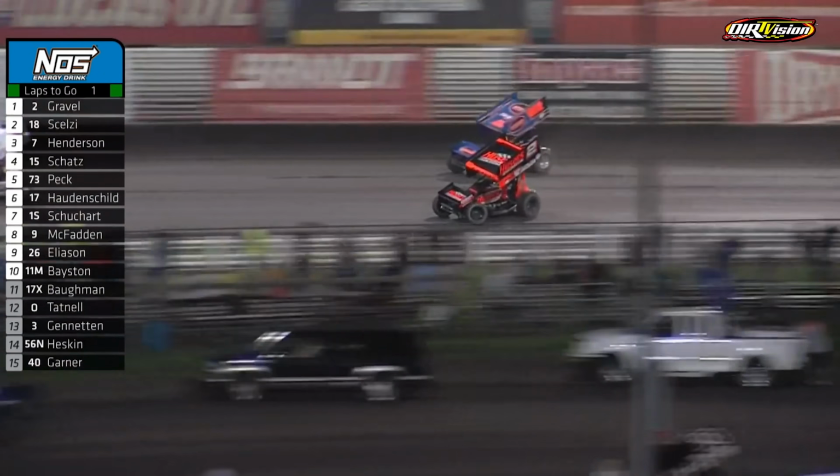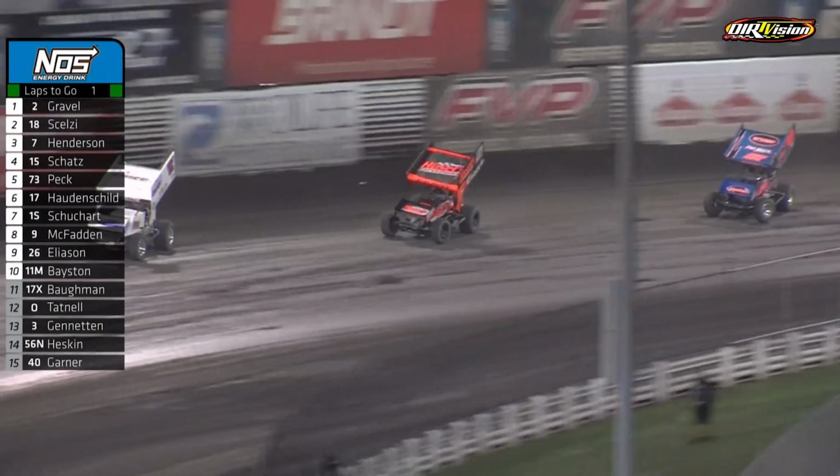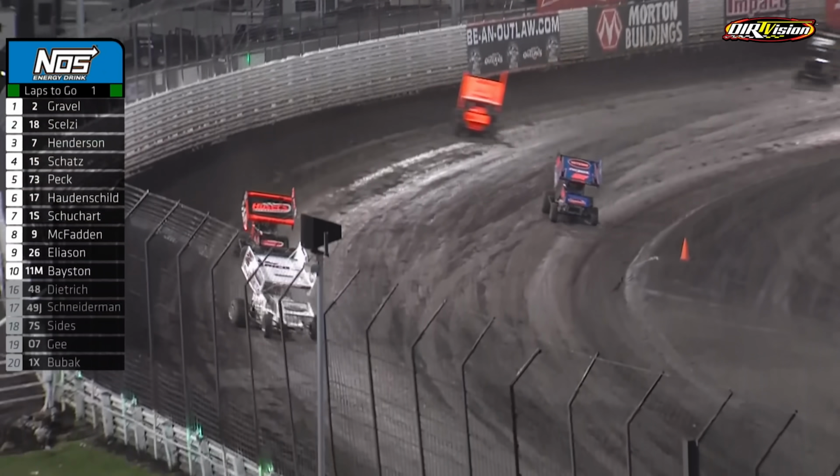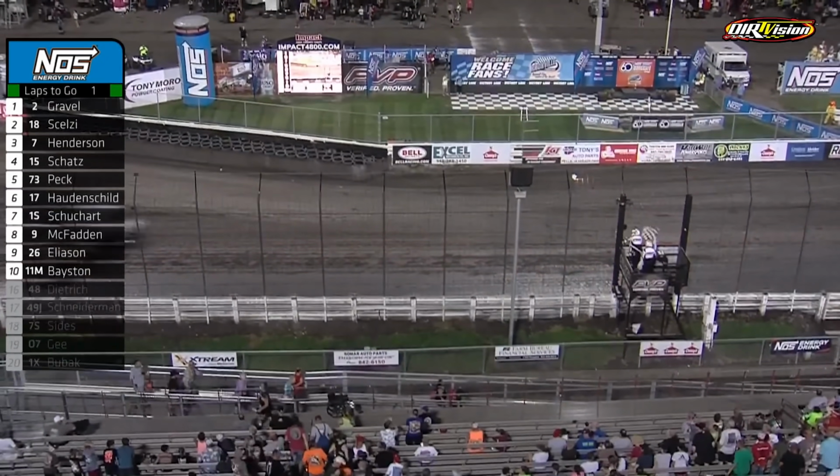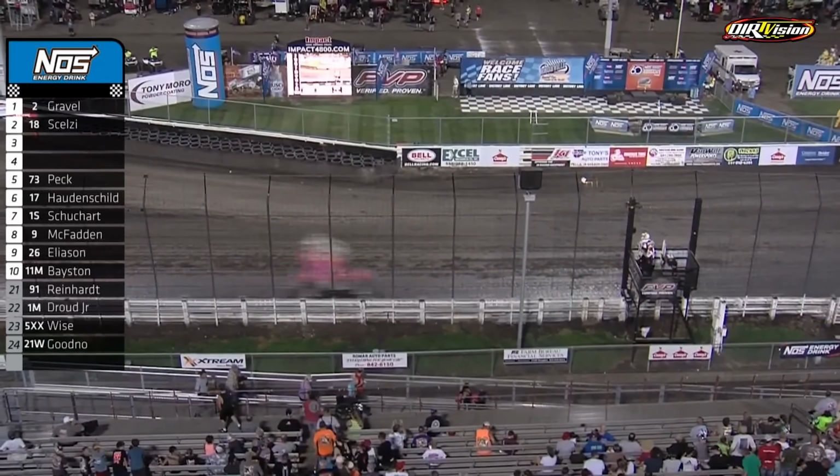Running out of time. Gravel back to the inside in corner number three. He'll slide up to the cushion and carry it out of turn four to win Brent Professional Agriculture Qualifying Night at the 60th NOS Energy Drink Knoxville Nationals.